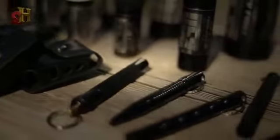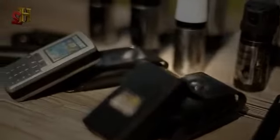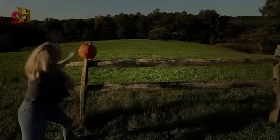Next on Modern Marvels, more than just tiny. These weapons are in disguise. You have a right to defend yourself. We advise, strike hard, get out of there.